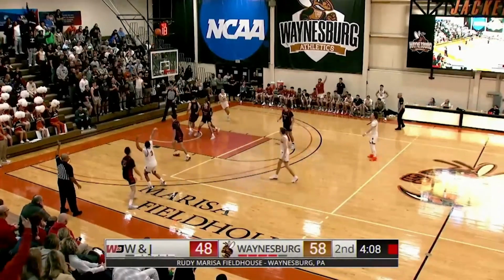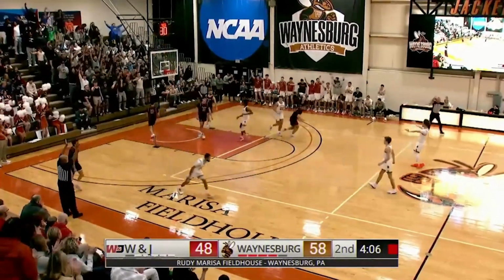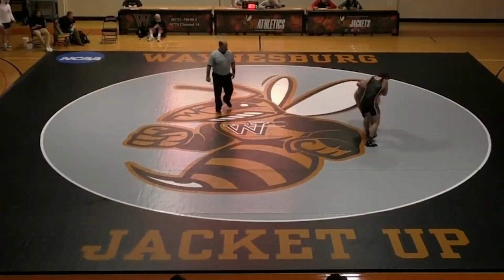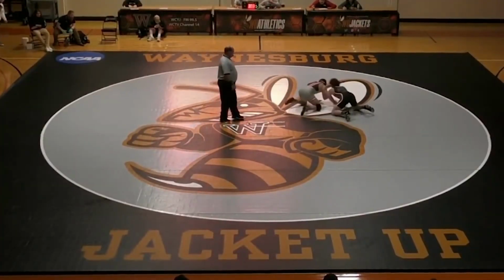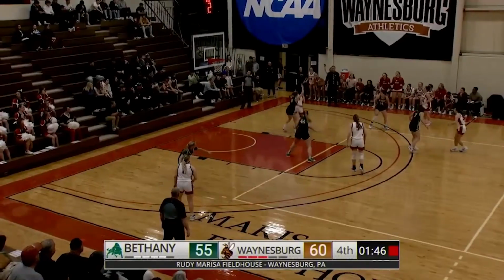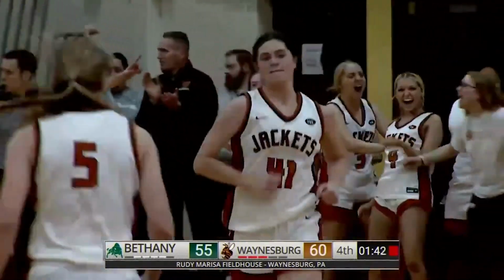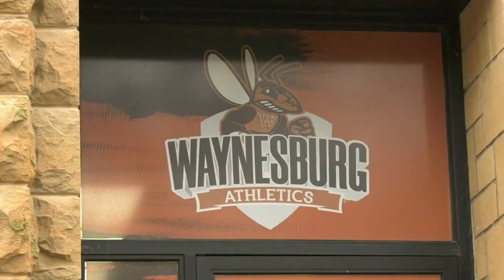D3 schools prioritize academics over athletics, which means they may not have the resources or desire to invest in attracting top athletic talent through scholarships. However, they do provide financial aid packages based on academic merit or need-based assistance. So I don't think it could hurt if they were to allow us to actually get legitimate money for athletics.